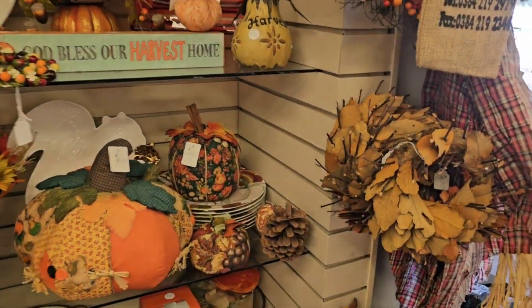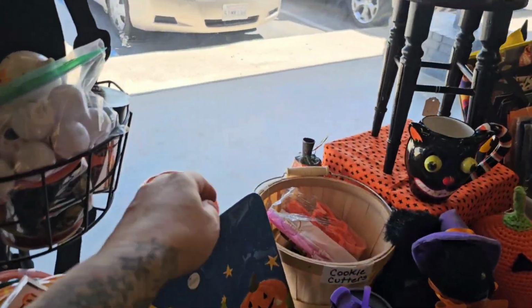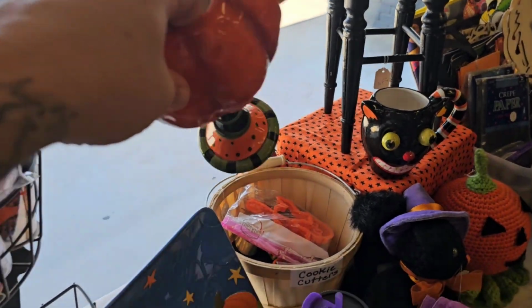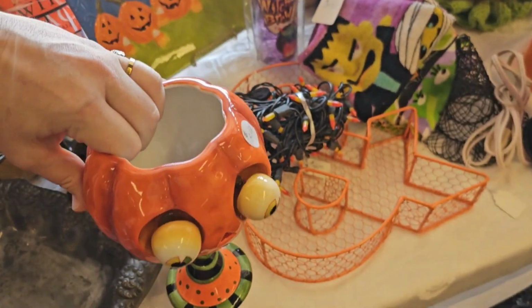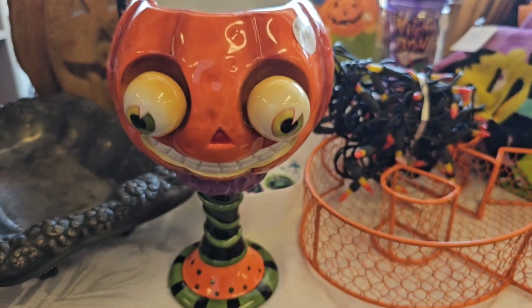We are at another thrift shop. This one is only open certain days of the week. I saw this really cute cup out here. Look at its eyes. Oh my gosh. Look at that. That guy is so cool.